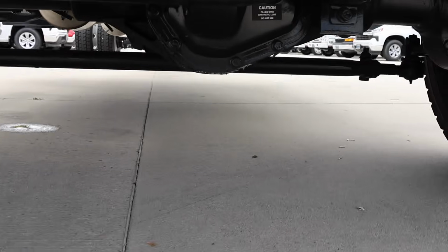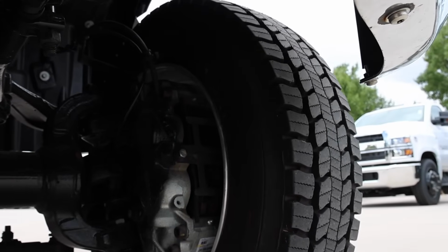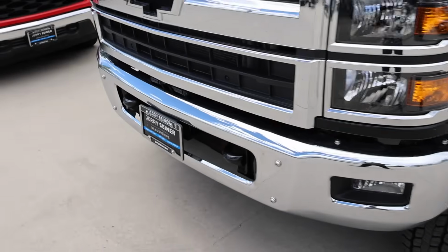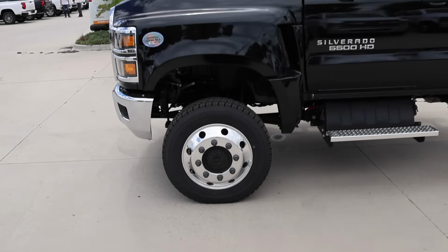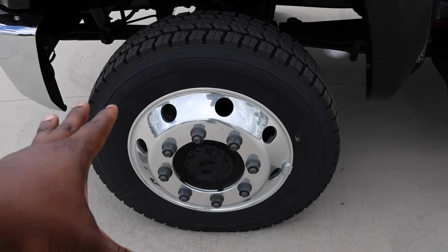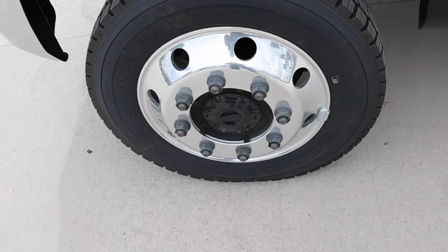This one was optioned with 4-wheel drive. They do come standard with 2-wheel drive. And you can see those big brakes right there. And then off to the side, 19.5-inch wheels. They look small on this truck too. And I did a video showing you guys there is an option to get 35-inch tires on 19.5s, and that's probably the first thing I would do on this truck.